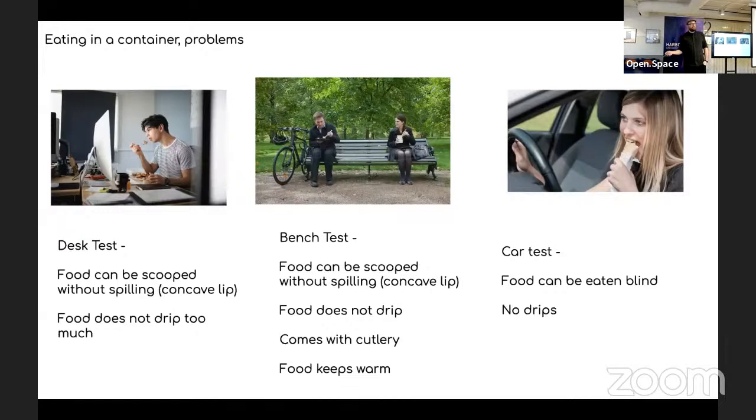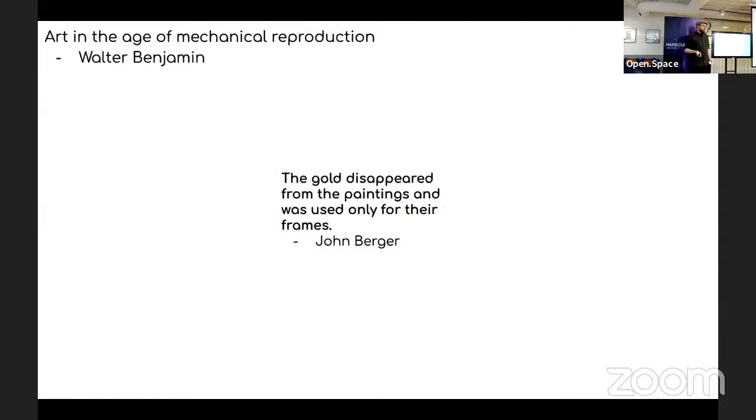But anyway, you have to design it so it doesn't go all over you when you're driving and you don't crash the car. And then the question is, if you do shift, does it spill? Exactly. This is also why all our cars have cup holders.